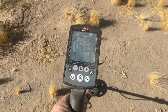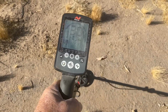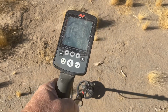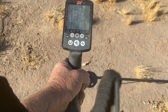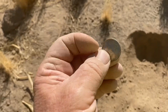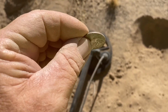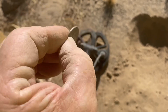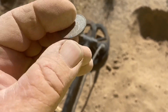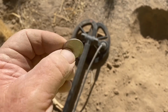Here, I'm getting, might be more than one in there. That's telling me there's a quarter, but something else. There's different signals going off there. Let's dig this up. It was just a quarter, but sometimes if they're laying a little sideways, you'll get one reading going one way, and when you cross it, you'll get a different reading by hitting it at a different angle. So come at it from different angles to zero in on what it is.